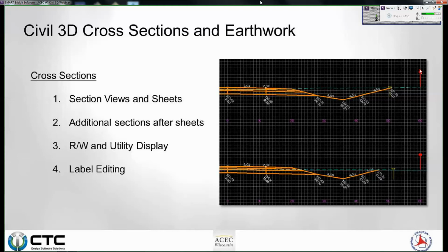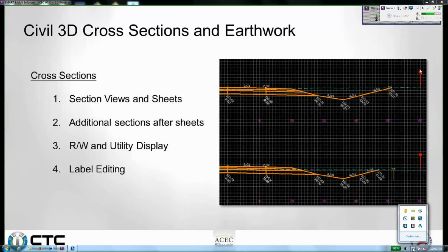So some of the things we're going to go through. First, we're going to be talking about cross-sections. We're actually going to spend a little more time on cross-sections than earthwork, just because there's a lot of display considerations with labeling and so forth. So we're going to start with creating some section views and some sheets, and then we're going to address how do you add additional sections after you've made your sheets. It's kind of a clumsy thing in Civil 3D. We'll look at the best way to address that.